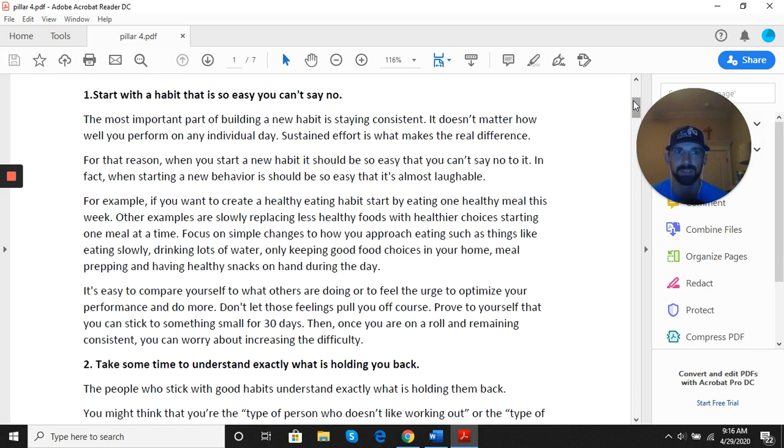So some basic things when we talk about habit change. First thing is making it easy. So, he says, start with a habit that's so easy you can't say no. If we put this in the context of eating, this may mean just attacking it one meal at a time. So you may start with breakfast and let's make some healthier choices for what we're eating for breakfast. And let's do that and only that meal until you can get consistent with that. Once you've gotten consistent with that, you can move on to the next meal.